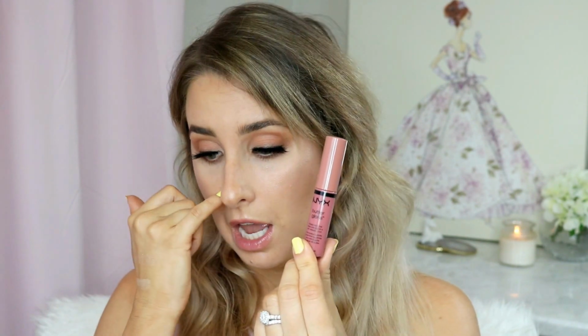Next up we have the NYX Butter Gloss. I had never tried anything from NYX until this month, really. I went to Priceline, and I heard a lot of good things about their products, especially their liquid lipsticks. I don't like matte lips, but when that trend came out, I tried to get on it. I've tried the Jeffree Star ones. I've tried so many different formulas of the matte liquid lipsticks, and it's not my thing. I'm a glossy girl. I love to wear glosses. I always have. So this is their Butter Gloss.